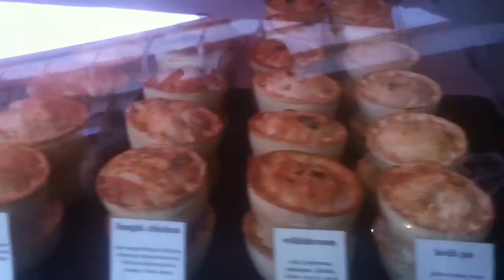Sounds absolutely delicious, but obviously being this early in the morning, I don't know if the sherry's going to go down too well, but we'll see. There's also a lovely pub down the road as well, so I can get another sale.